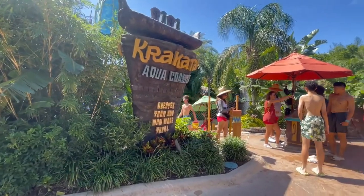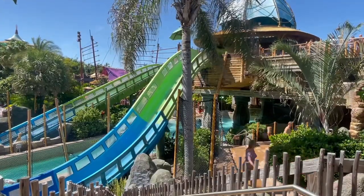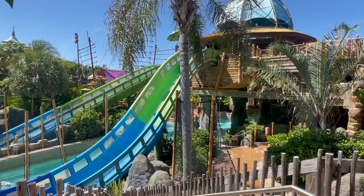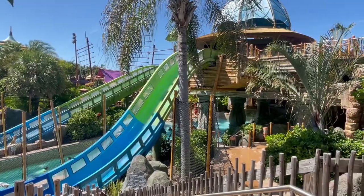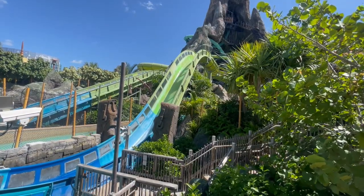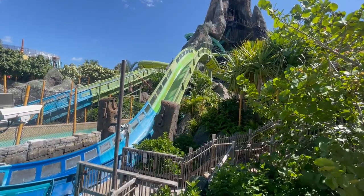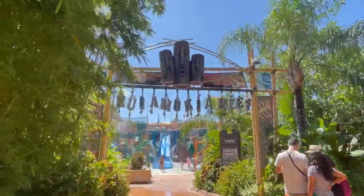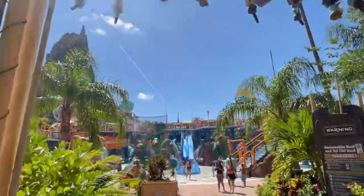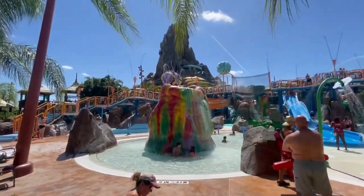Walking towards Krakatoa from the lockers, you have the Krakatoa Aqua Coaster. This coaster actually does go up and down over the traditional just down water slides. Riders will ride in a canoe of 2, 3, or up to 4 guests and go through the twists and turns through the Krakatoa volcano. Just below the aqua coaster, you have Runamukka Reef as well as Tatiki Reef. There is seating here as well if the parents would like to make base camp in Runamukka Reef.